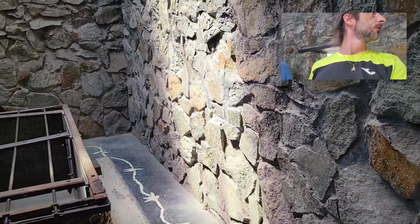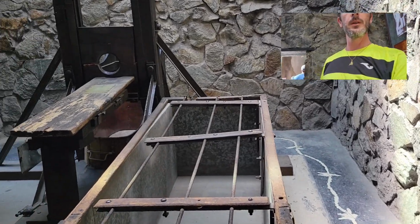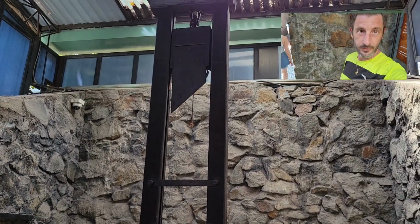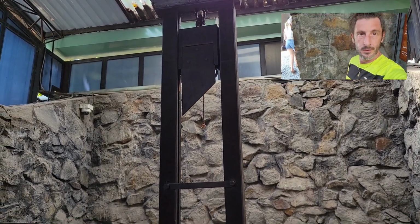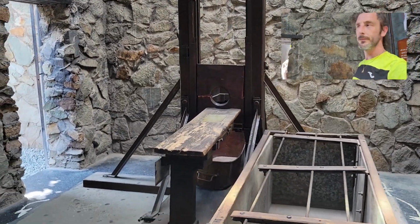Here's more of a traditional interrogation technique. And then the guillotine, which is the French contraption that was used throughout Vietnam.